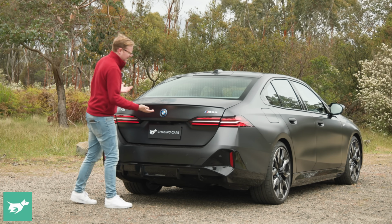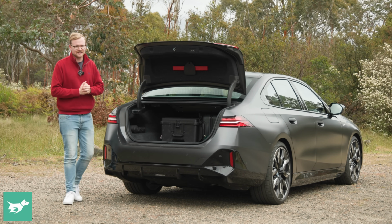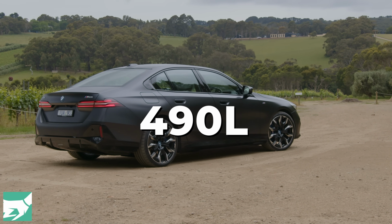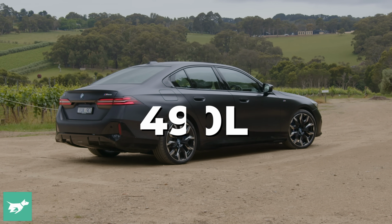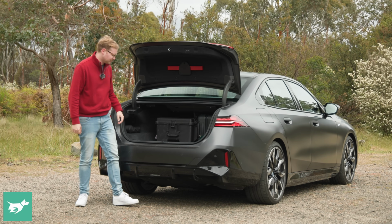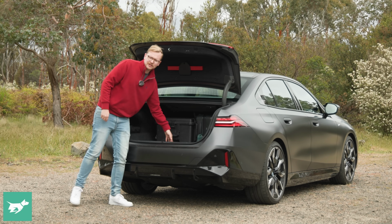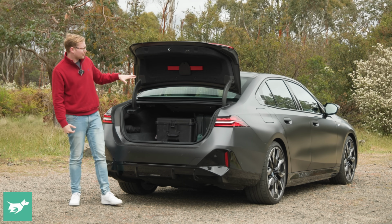Now, this is a sedan, so we have a typical sedan boot with a power tailgate. You expect that at this kind of price. And it opens up to reveal decent practicality, 490 litres, which has been enough for all of our camera gear and some suitcases and that sort of thing. So I think for most people who are buying a sedan and not a large SUV, this sort of boot space will be enough. Now, underneath the boot floor, you've got a really deep additional bin. There's charging cables in it now, but you could definitely get a couple of canvas bags in there without an issue.